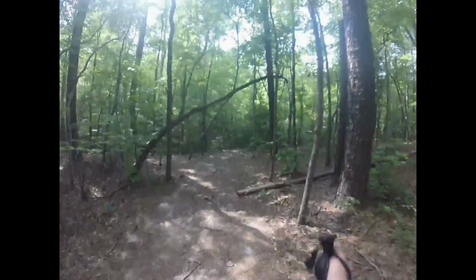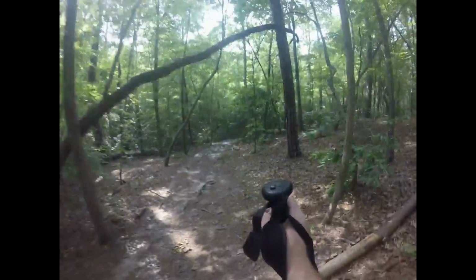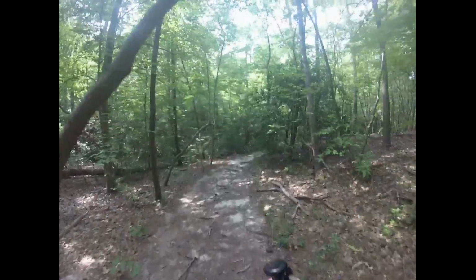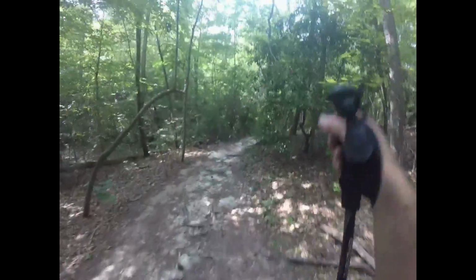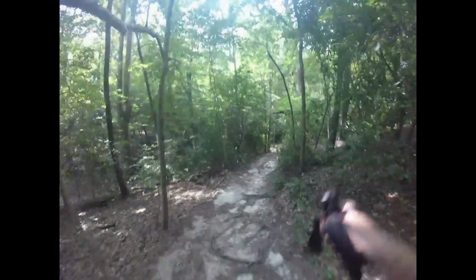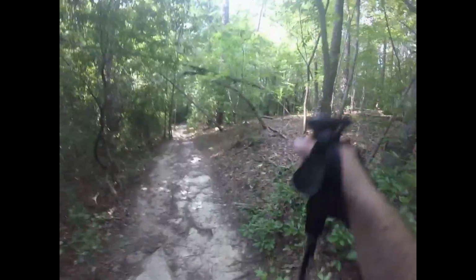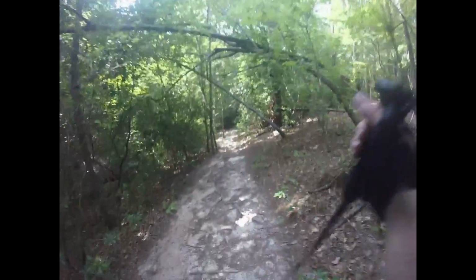Should be maybe a half mile from the trail, I'm hoping, to the falls. And hoping to get some swimming in there and cool down. It is about 90 degrees today with humidity, and it's nice in the shade. It's a little cooler, but it's still hot. So keep on pressing on. Let's see about some swimming here shortly.